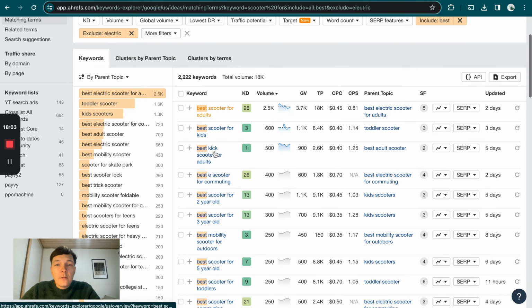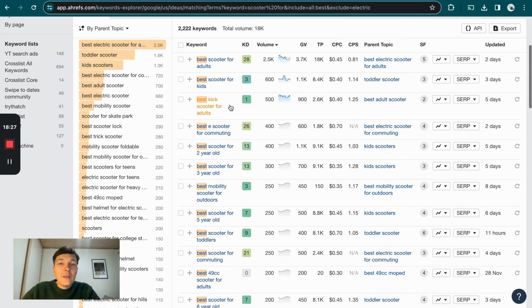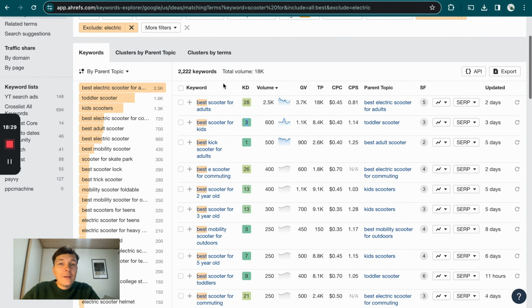So, as we can see here, there are so many keywords that you could turn into blogs. So best scooter for kids, you could do this article quite easily. You can even list only your product, as I said, if you want. It has 600 searches and a keyword difficulty of 3. This is a score of 0 to 100, and 3 is quite low, so it's quite easy to rank for this keyword. Best kick scooter for adults, another blog article, and there are like 2,222 keywords here.